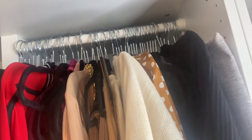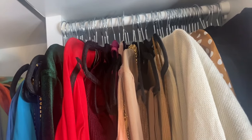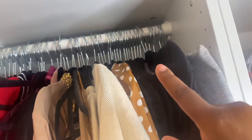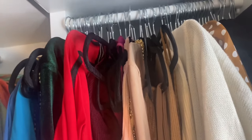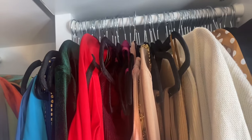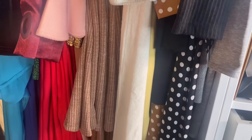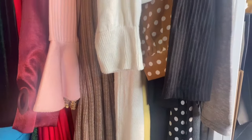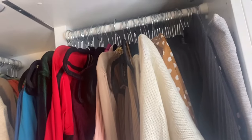Finished this section now. Couldn't really, well, it was a bit more difficult to color coordinate, but I've gone for the darks on this side, the camels on that side, and the more colorful bits on that side. This is like the longer section of the wardrobe, so like all the dresses, the jumpsuits and everything.